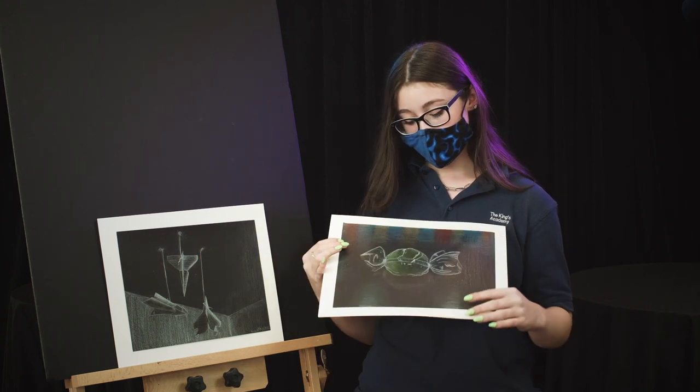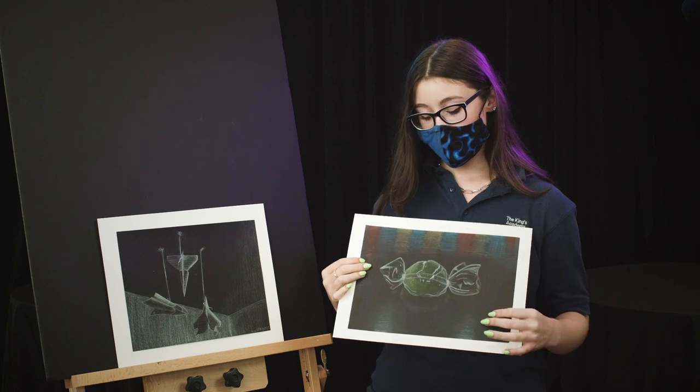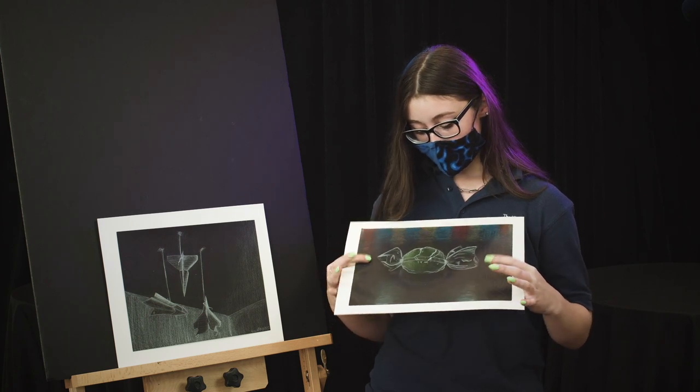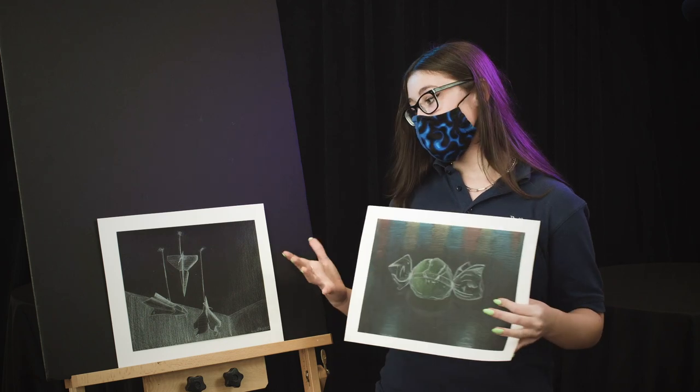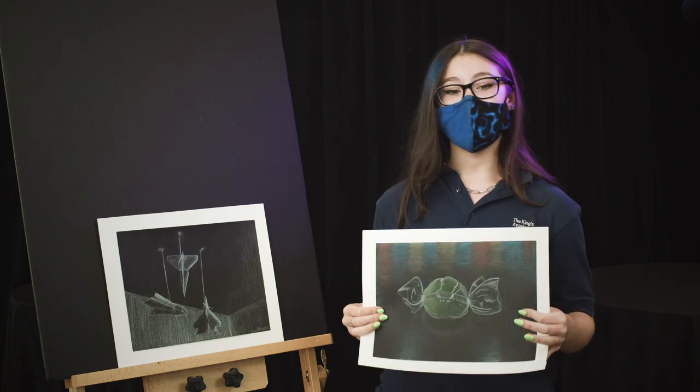And then this one is the candy piece in clear wrapper. This one is a lot about highlights and reflections. I think they both turned out really good, so yeah.